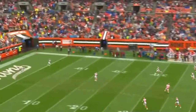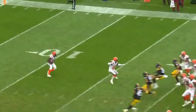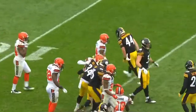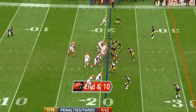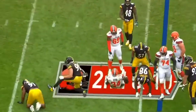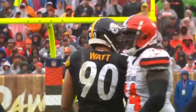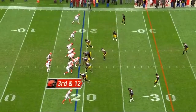Cleveland's got to answer here. From the 3-yard line, it's T.J. Carey. And Carey going to get met and dropped, and here comes a penalty marker. So 2nd and 10. High. And he's going to lose yardage on this one, back to the 19-yard line. Both Vince Williams and T.J. Watt closing down. 8 passing yards today.